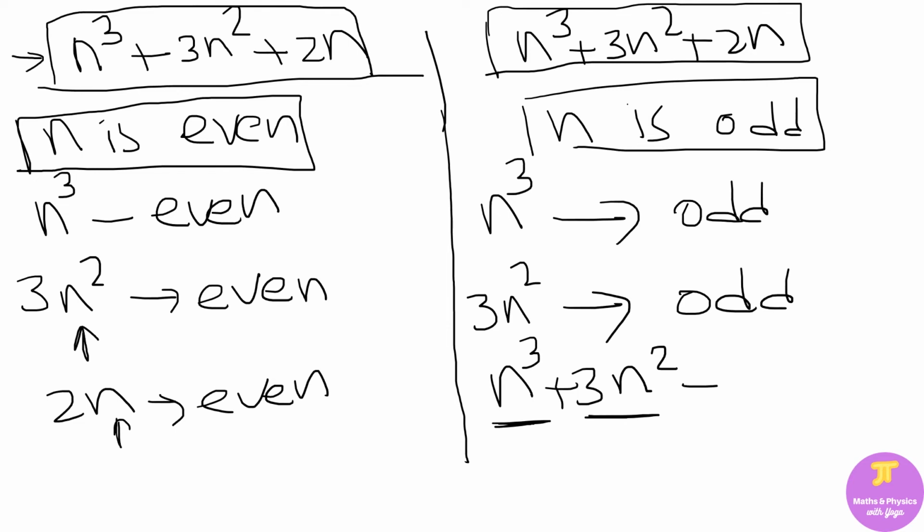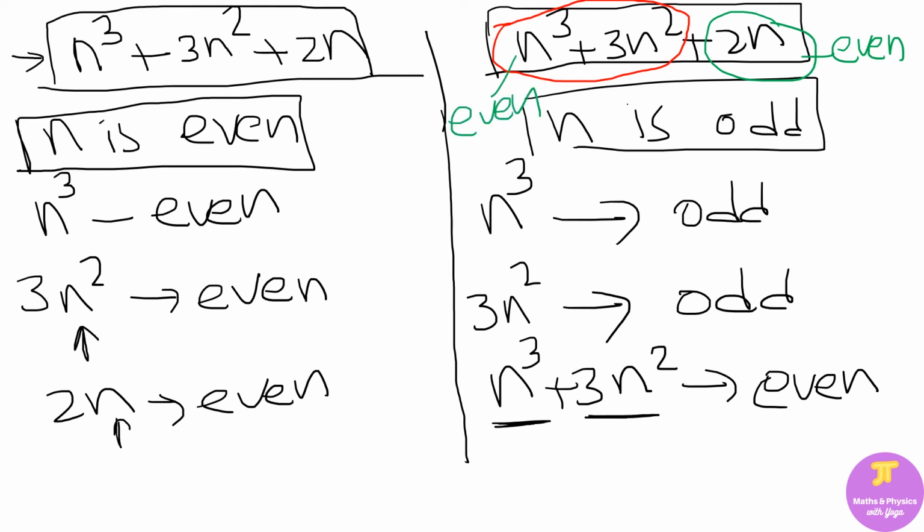But if you add two odd numbers, that would be an even number. So if you look at this part, adding both of them will give you an even number, and the last part is 2n. This will always be an even number because you are multiplying by 2. So we have shown that this part is even and you're adding it to another even, so the final outcome is also even. So n cubed plus 3n squared plus 2n is even.